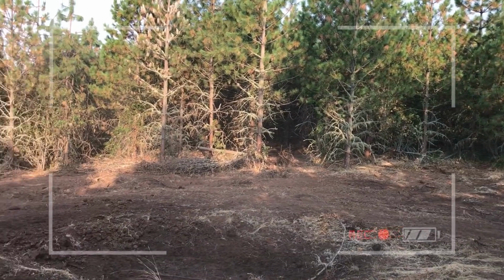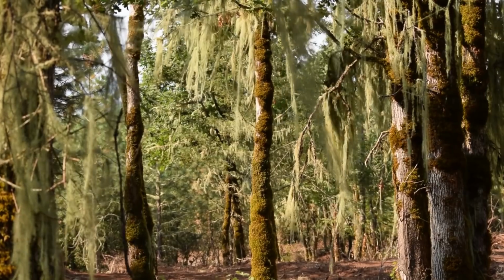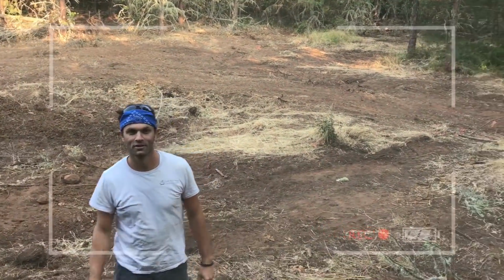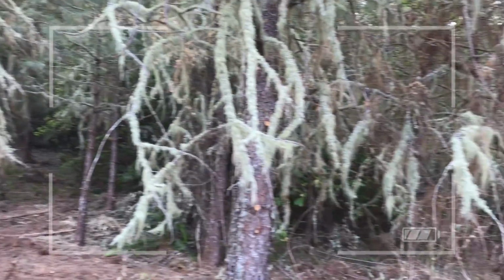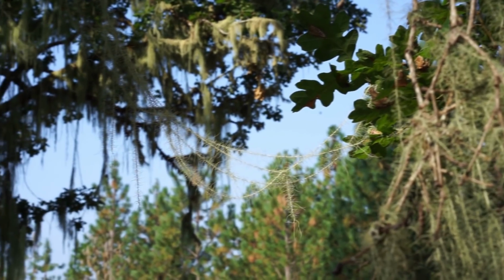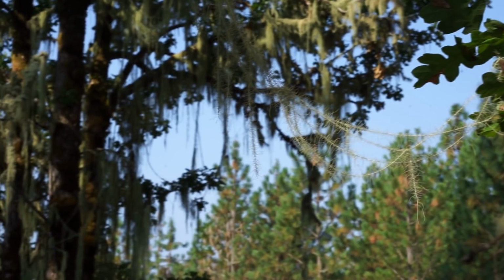Dude. Welcome to the wilderness. This is where the magic happens this week. Dude, those trees are sweet. Aren't they? Like that Spanish moss. This was some of the coolest scenery we've ever been around. It was like out of a Lord of the Rings movie or something. It was quest-like. Absolutely. Super cool. Dramatic stuff.